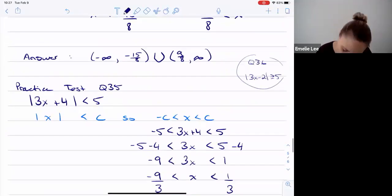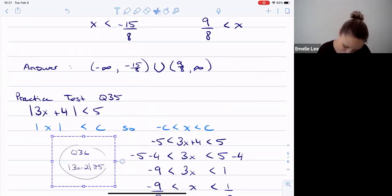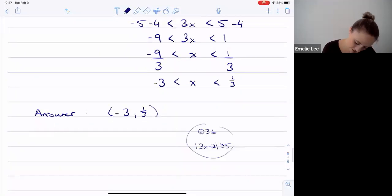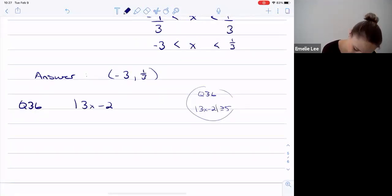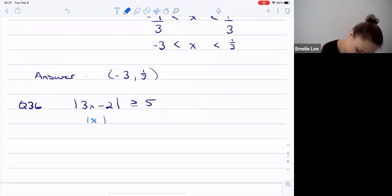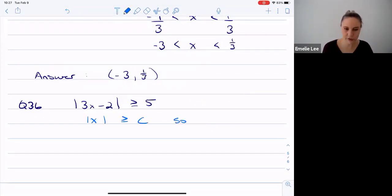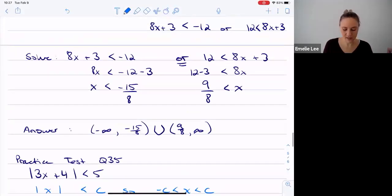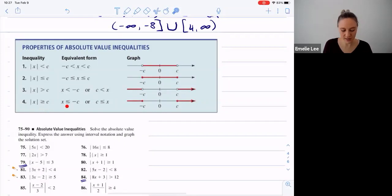That's 35. How about 36? Bring this down. Question 36 was the absolute value of 3x minus 2, which is greater than or equal to 5. Just to give you a taste of either situation. This, just kind of off the top of my head, looks like the absolute value of x is greater than or equal to c. So I need to figure out what the equivalent form of this is. The absolute value of x greater than or equal to c. That's this situation, right? The fourth situation. So then x is less than or equal to negative c, or c is less than or equal to x.